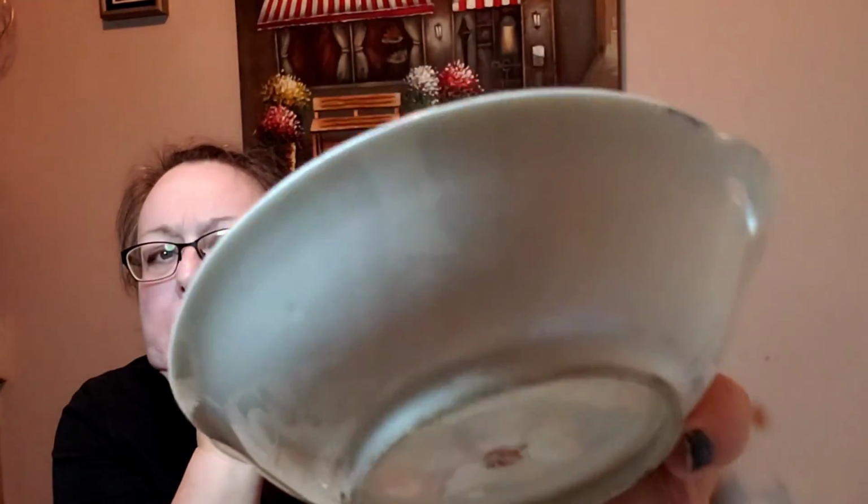And this is made by Toshiro Shoten in Japan, Shoten. And they shut down this particular factory in 1954. So this is after occupied Japan and up to 1954. So this is mid-century, early mid-century.